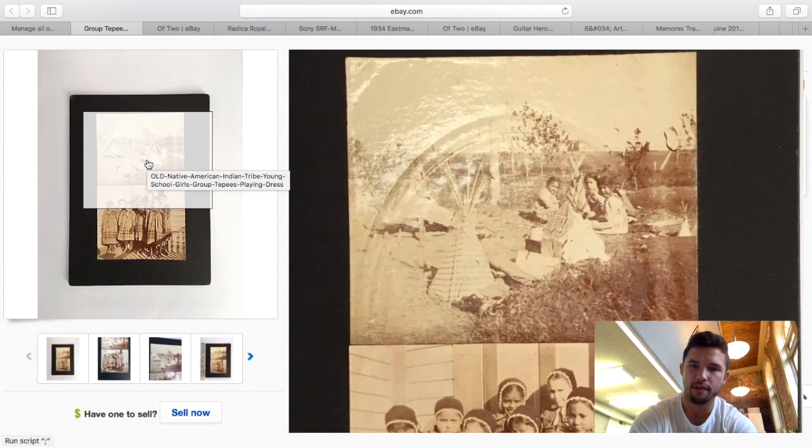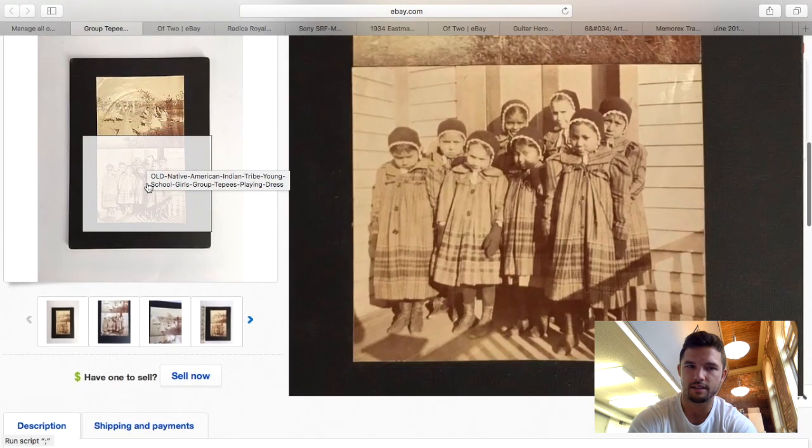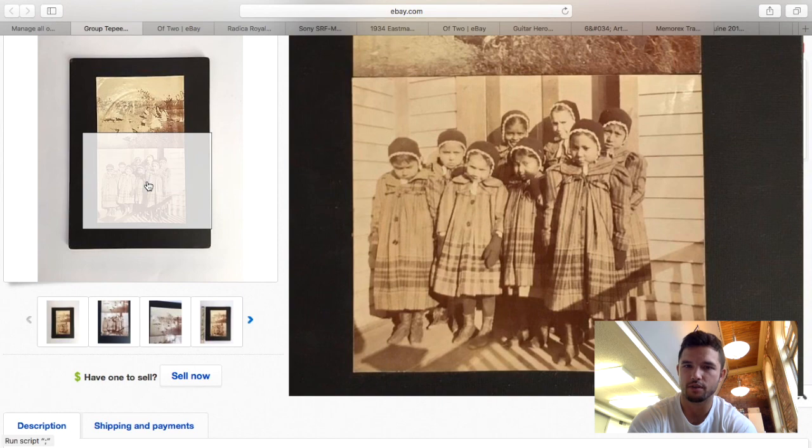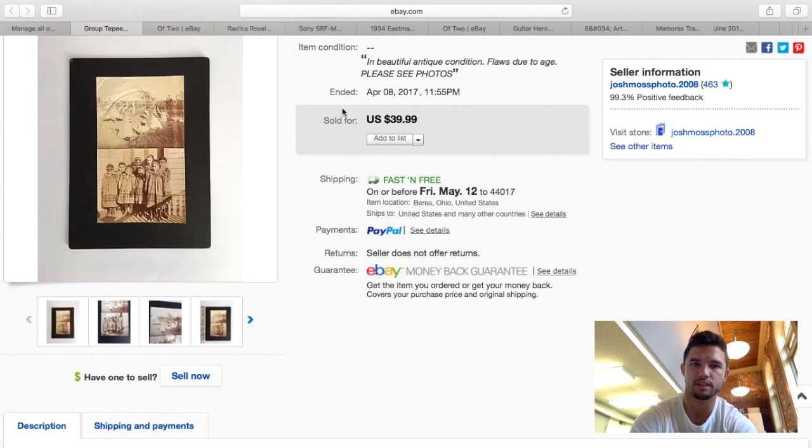Here's another photograph. You can see this first one is some kids building miniature teepees. This second photograph is some little schoolgirls. So very cute, very interesting. Someone purchased this for $39.99, free shipping.